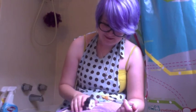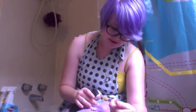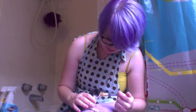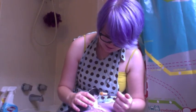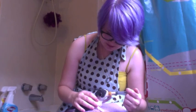Let's see. He might be full. He already had one full syringe of these. He's still squeaking, so I'm going to see if I can get him to drink the rest of this. Come on. Say huh? There we go. Good boy.